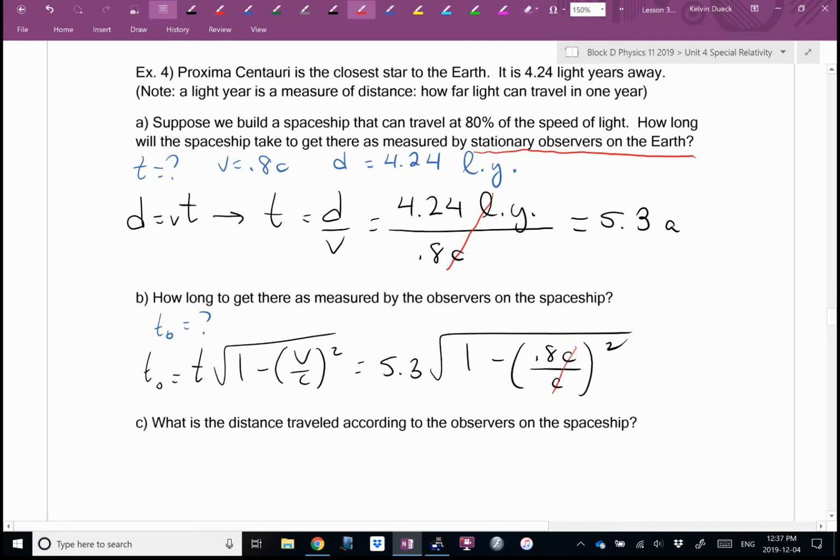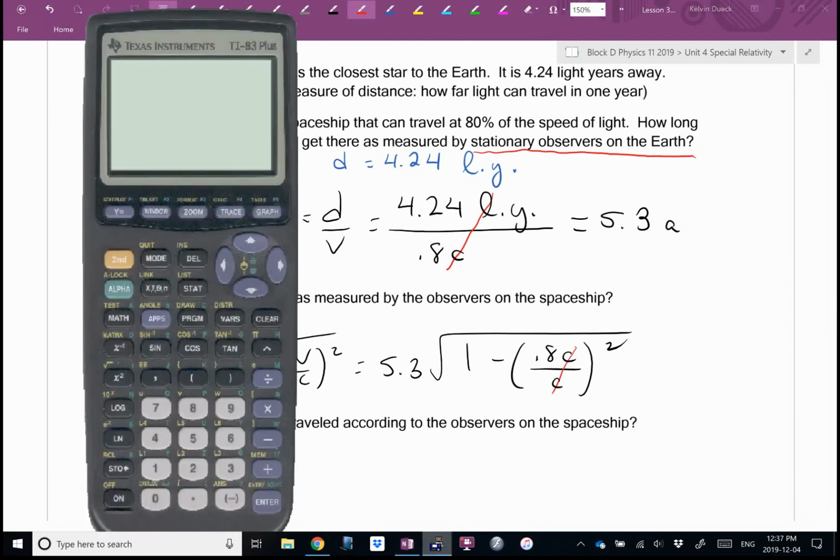Type that in. Mr. Dueck, could I type that in one step? Yeah, if you wanted to do this in one step, it would look like this: 5.3 times the square root of (1 minus 0.8 all squared).